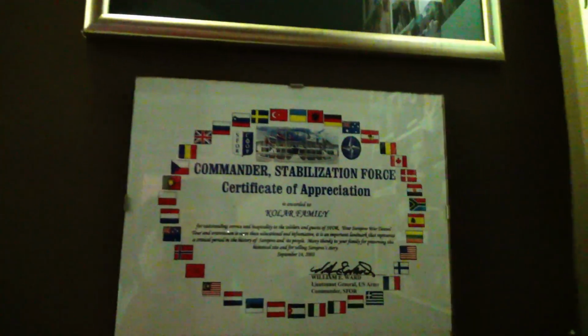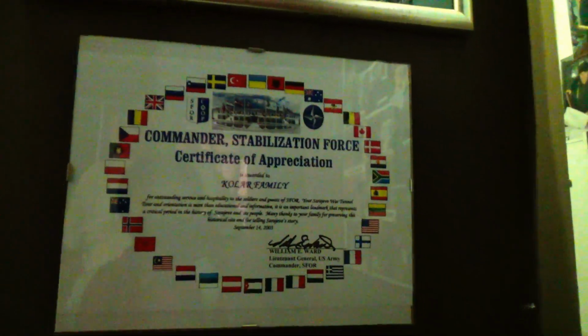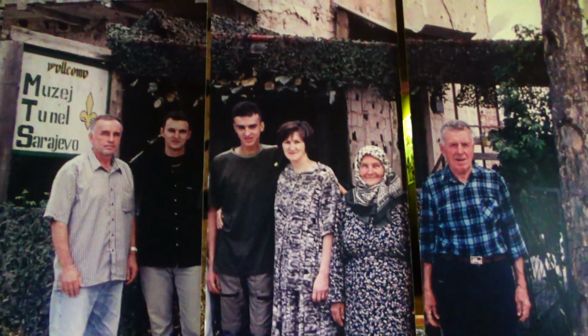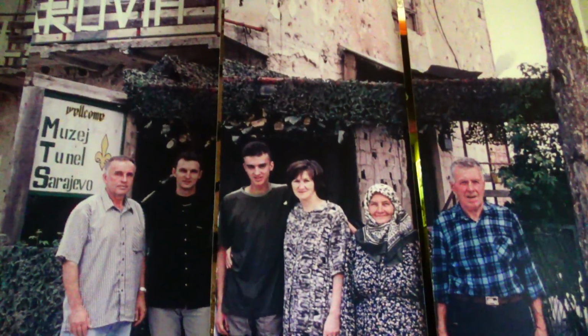So this one here is the certificate of appreciation. It's awarded to Kola family from all the countries. How nice. So here is the picture of the Kola family. So instead of rebuilding their house, they just kept it this way to show what the war was like and to remember what it was like.